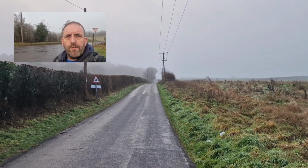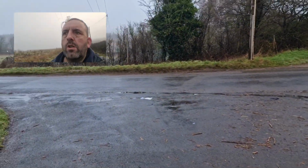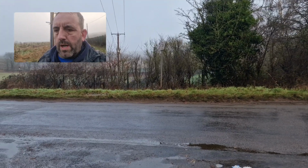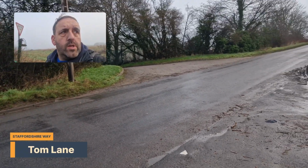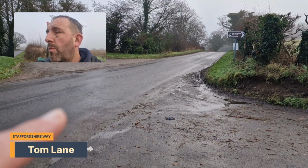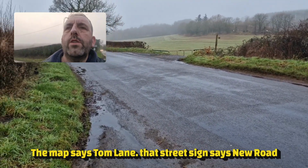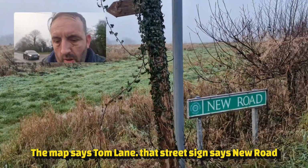So we're coming to the end of Thimble Mill Lane, which we've just walked down, and we're just going to cross Tom Lane. I haven't seen a single sign for the Staffordshire Way on that road, but it is quite a straightforward road. So this is Tom Lane. That way will take you to Wombourne, and a left will take you to the villages of Halfpenny Green and Bobbington.